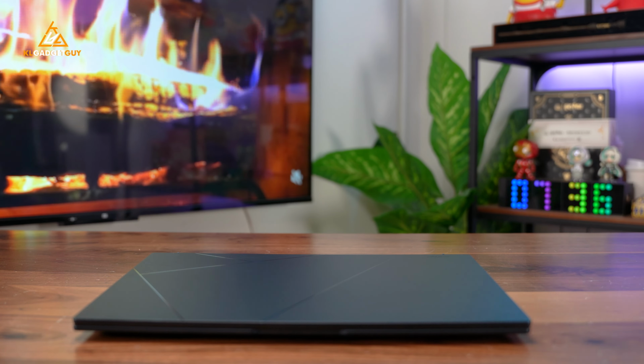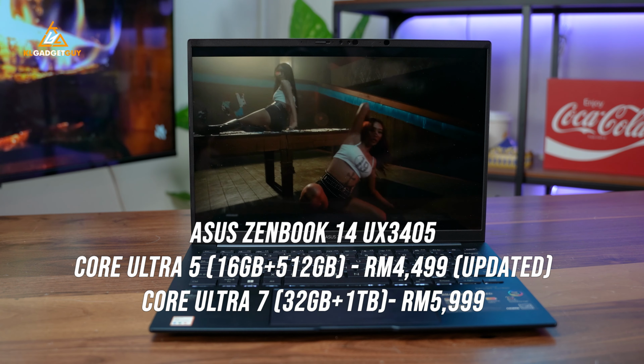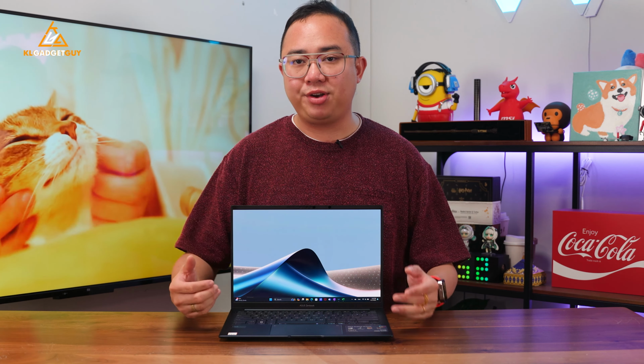This review unit I have here retails for 4,999 ringgit in Malaysia, and there's a Core Ultra 7 model with 32 gigs of RAM and a terabyte of storage that goes for 5,999 ringgit. So yeah, that's the 2024 ASUS Zenbook 14 UX3405.